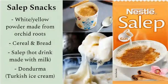When it comes to humans eating the plant, the root can be cooked and is a great source of salep, which is a fine white yellowish powder. It's very nutritious and can be added into cereals and used in bread. However, most popularly, it's used to make drinks. Salep is a very popular hot drink in Turkey and throughout the Middle East, and as the name implies, it's made of course with salep, as well as milk, sugar, and some cinnamon.